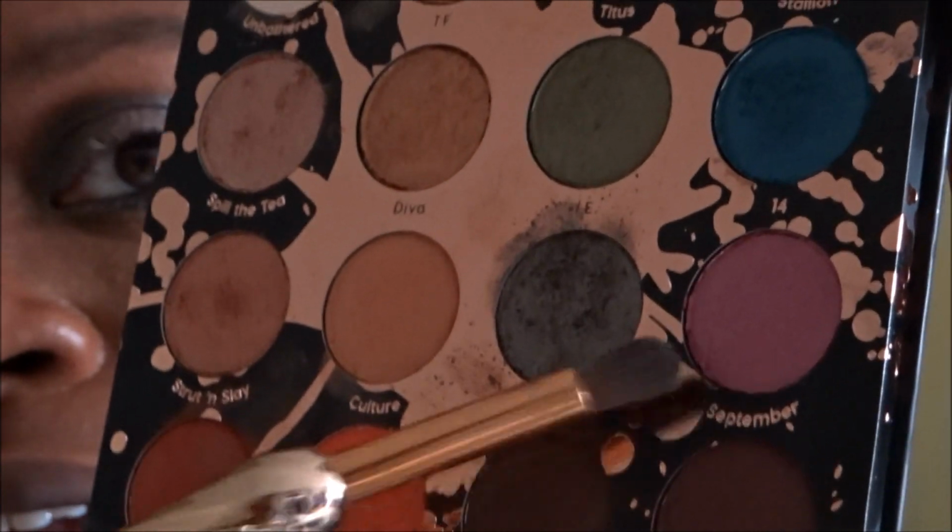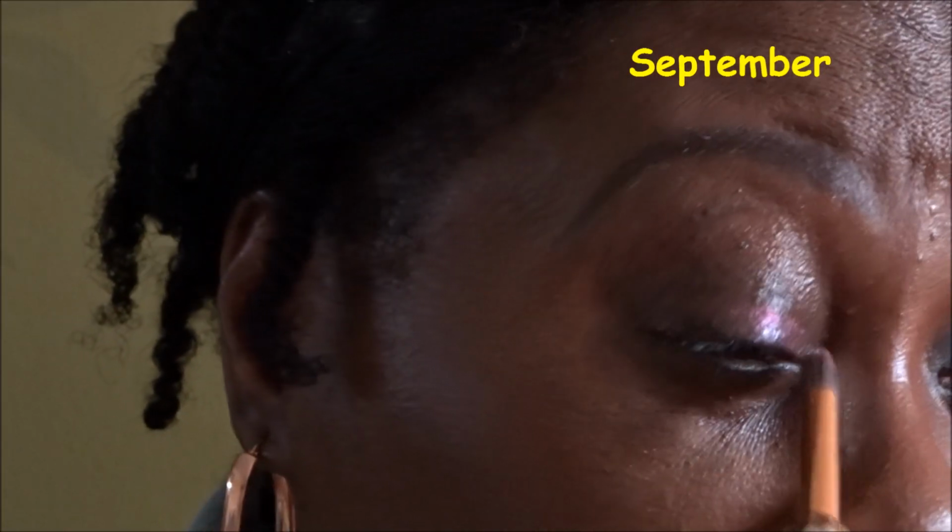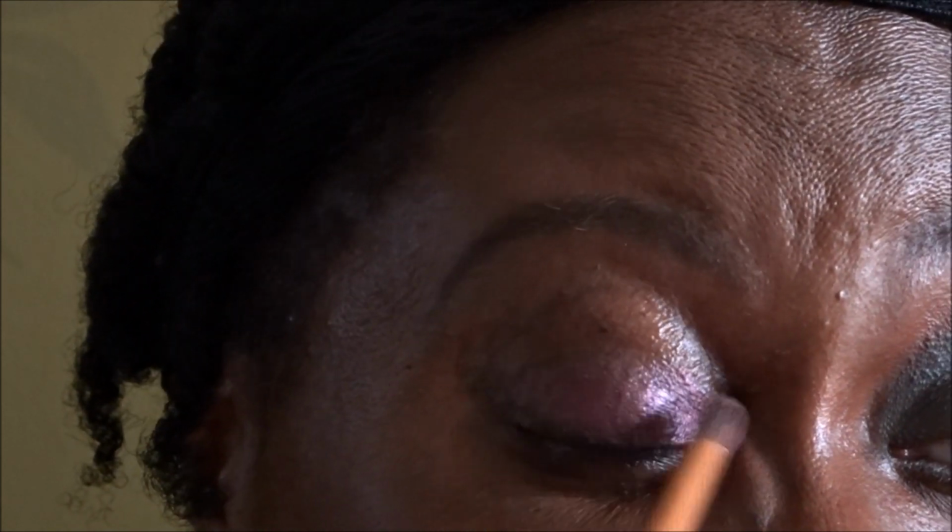Next to all of those dark colours, we've got a really bright pink colour here, and that shade is called September. Do you remember? That's a nice pink. I like this. I don't know how true the colours are appearing now, basically because my eye has had so many shades on it, and it's got that oil-based makeup remover on underneath. But this is pink, and it's called September, and I like it. It's a nice shade. So there we go.